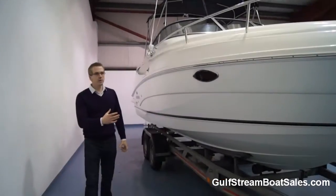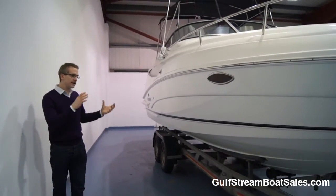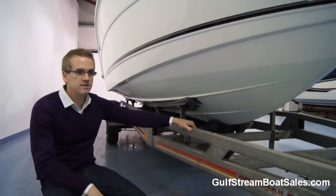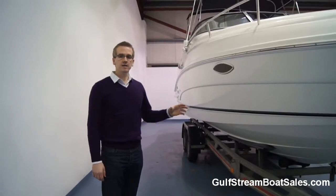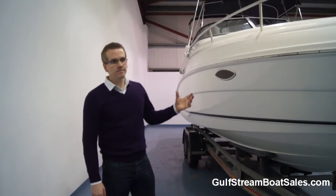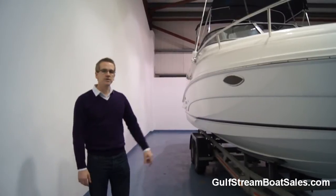The starboard side of the boat then looks fantastic as well. It's in really good condition. Again, the gel coat's got a nice mirror finish to it. You'll also notice this SBS twin axle trailer. This is a proper UK spec trailer. If you're looking to get the boat transported throughout the country or over to the mainland of the UK, it'll go on the trailer, no problem whatsoever.